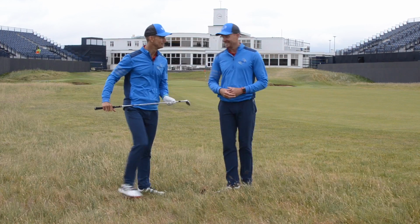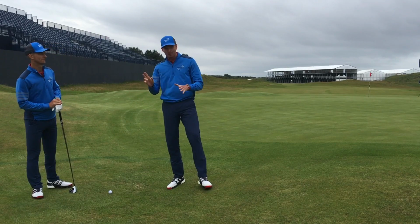That was my drive, remember? Yeah. Andy, we're slowly getting towards the hole. A couple more shots left to play here.